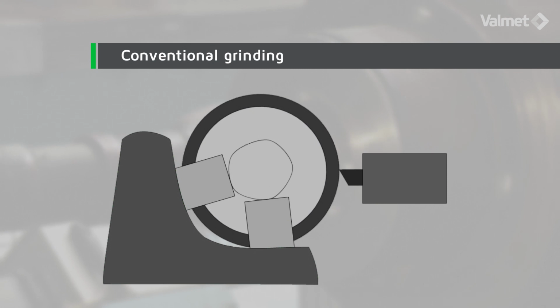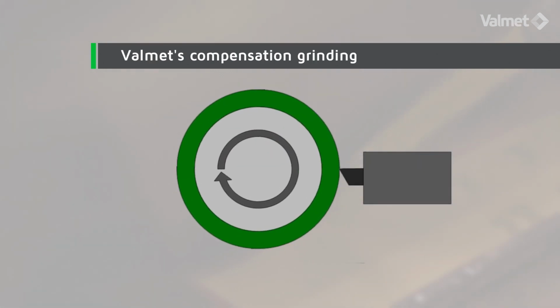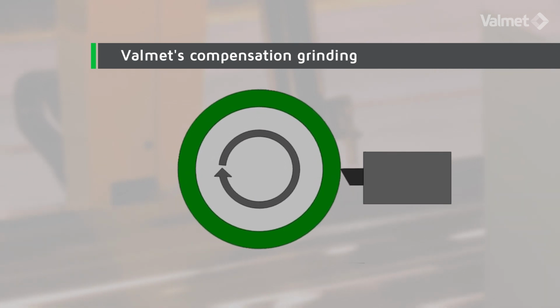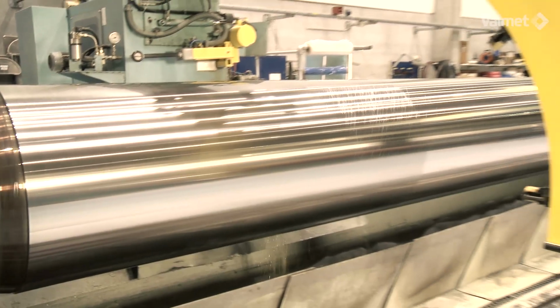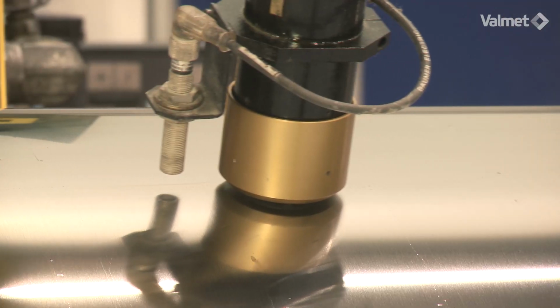In conventional grinding, imperfections in roll axis and bearing rotation create errors. Valmet's grinding method is done with roll bearings on roll axis. This allows 3D measurement of the roll in running condition. True roundness of the roll is ensured with accurate 3D compensation of the grinding head. Only these methods allow perfect roll rotation in a paper machine and minimize roll vibrations.